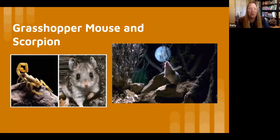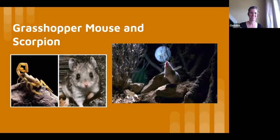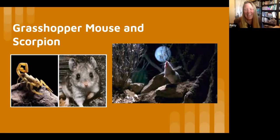And this is the grasshopper mouse and scorpion. If you were to guess which one is the predator and which one is the prey, who would you pick? Christine, who would you pick? I'm thinking about it. Maybe if anyone wanted to type an answer to us, they could let us know. If these two, the grasshopper mouse and the scorpion, were to duke it out, which one do you think would be the winner? I like how you said that.